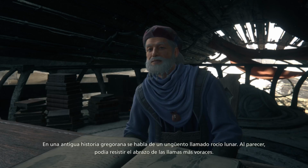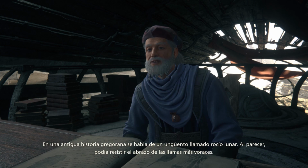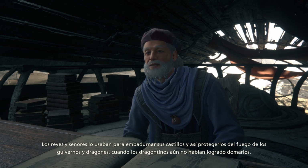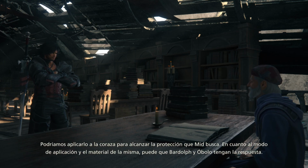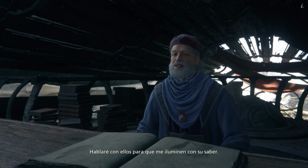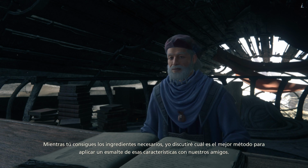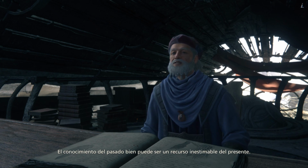Early Gregorian histories speak of a preparation known as moon dew. It is said to be able to resist even the most ferocious flames. Before the dragoons tamed the worms and wyverns of the realm, nobles would daub their castle walls with it in order to guard against dragon fire. So if we could recreate it... It might be applied to some material or other in order to provide the protection Mid requires. As to how best to apply it and to what material, perhaps Bardolph and Obelus might be of assistance. I shall speak to them and see what wisdom they might have to offer. If you would be so kind as to procure the necessary ingredients, I shall discuss the specifics of how it might be most effectively put to use with our two friends. The knowledge of the past may yet prove useful to we of the modern era.